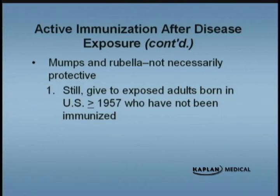The mumps and rubella vaccine generally is not protective after exposure, but it is still recommended in exposed adults who were born after 1957. I suspect that's most of you taking the exam. Most people taking the exam were born after 1957 and should have a second MMR vaccine anyway.